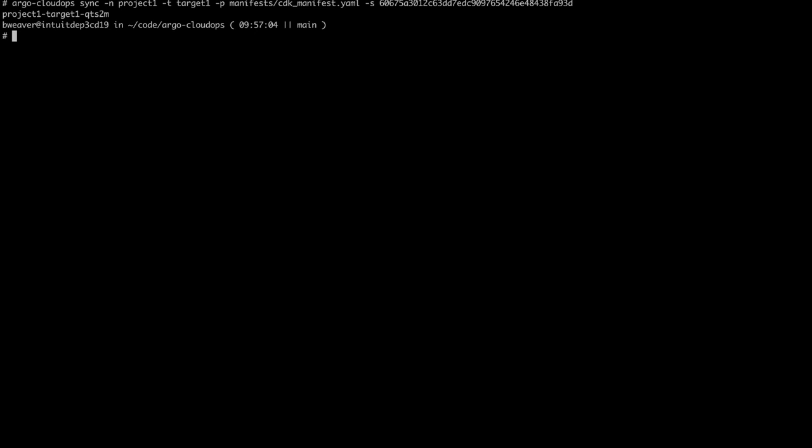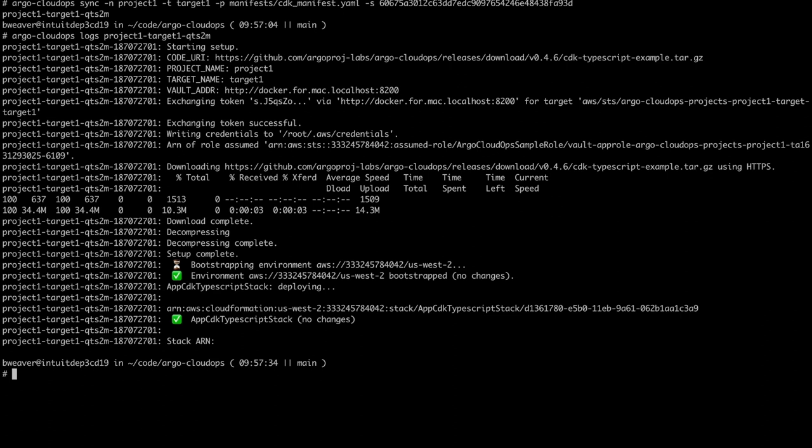Sync accepts four options, which will tell Argo CloudOps where to download the configuration within a trusted Git repo for that project. This will be used to configure the target resources. In this example, we are using AWS Cloud Development Kit to configure resources in the target. You'll see the sync command will return an ID for the configuration being applied by Argo CloudOps, which is run in a container managed by Argo Workflows. You can retrieve the logs for that workflow via the logs command. You can see Argo CloudOps acquires short credentials, downloads the configuration from Git, and runs the configuration command.